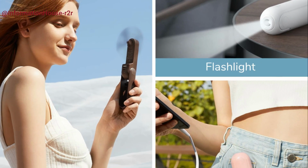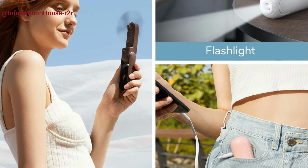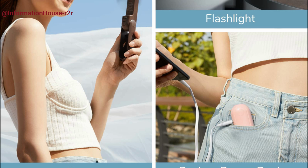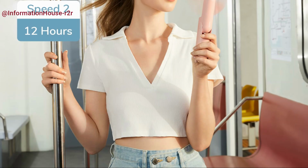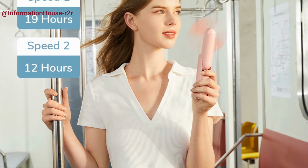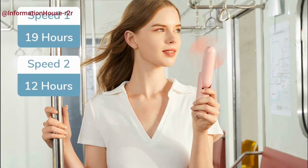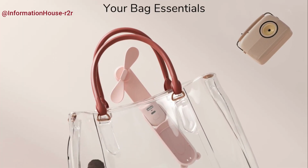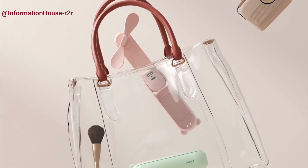Its palm-sized design easily fits in your bag and doubles as a backup charger to keep your devices powered. The built-in flashlight adds unexpected but handy utility for nighttime walks or emergencies. Featuring a 3-stage transformable design, it folds to fit in your pocket, works as a handheld fan at 180 degrees, or sits on your desk at 270 degrees.